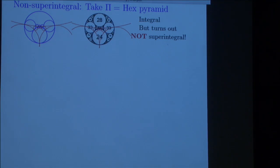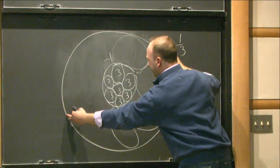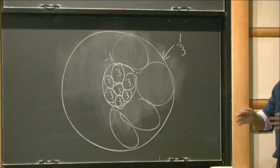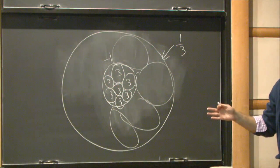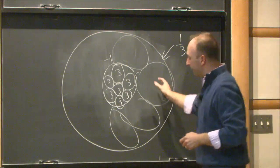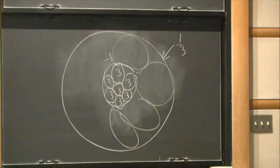So this will be one of the reflections, right? But a circle of radius 3 has curvature 1/3. Well, OK, let's rescale everything. But no, you're allowed to reflect through this one and reflect forever, and you just get more and more denominators. So the denominators of 3 are growing. So that's your first hint that there's some non-arithmeticity going on. So it's not super integral, although it is integral.